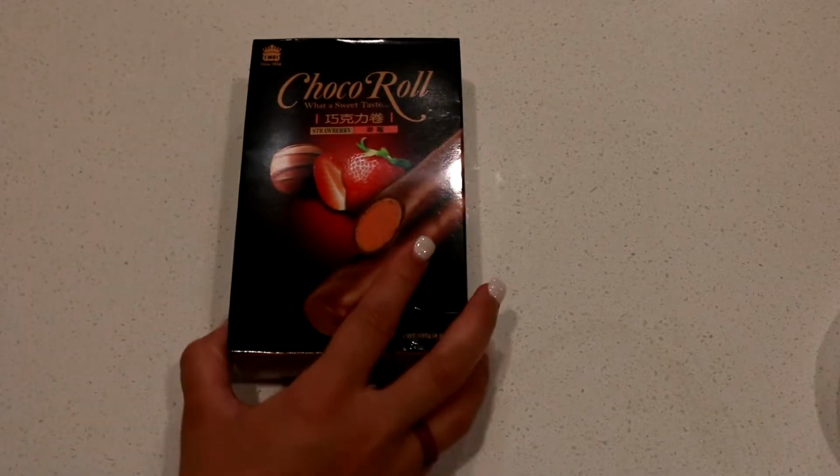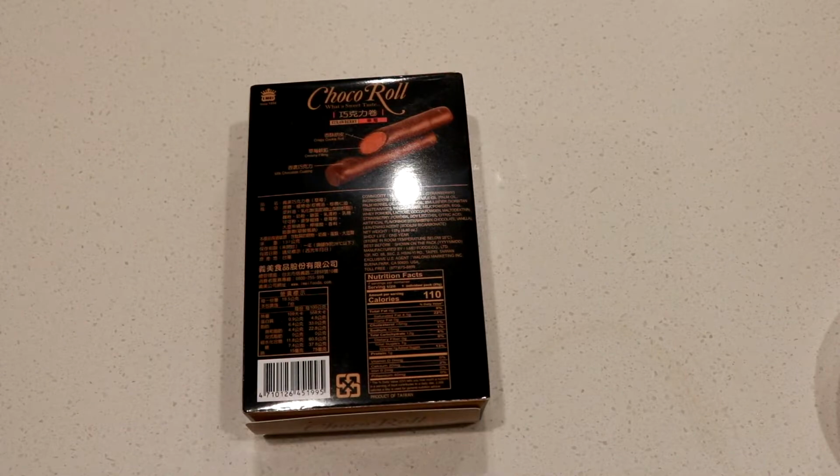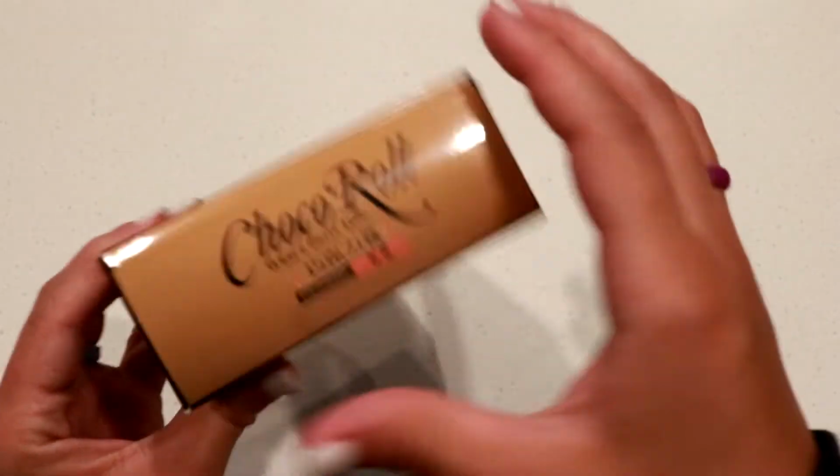So. Ooh, this one I'm really excited for. I've been eyeing this box for weeks, so I finally got it. It's a chocolate roll, and it has cream filling in it. It's supposed to be strawberry cream filling. So I can't wait to try this.